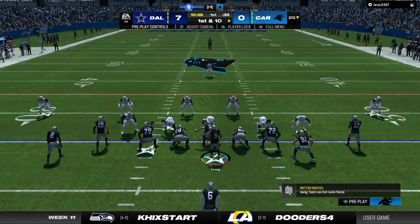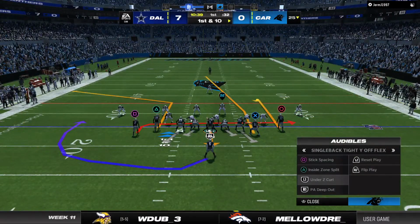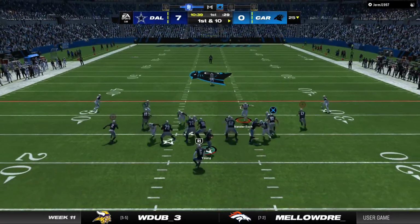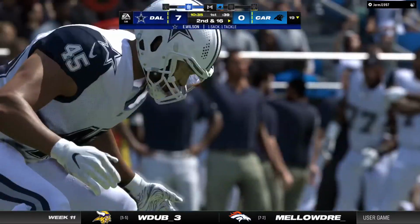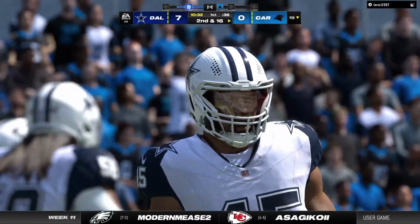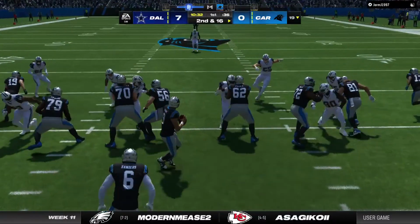On the ready. Hey, go steal. Young looks to throw on first down. And he will go down. A Cowboys sack. Eric Wilson leading the surge there as he drops him for a loss of 6.